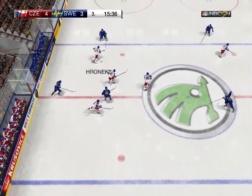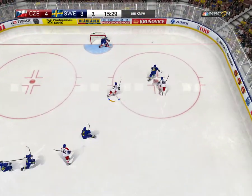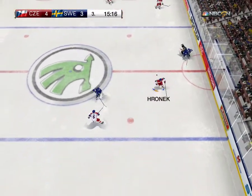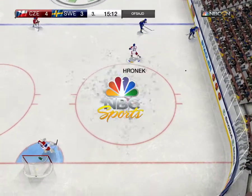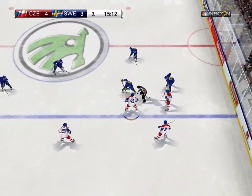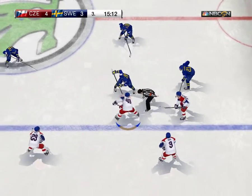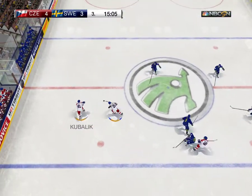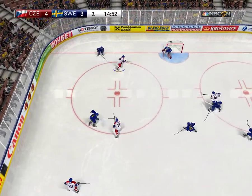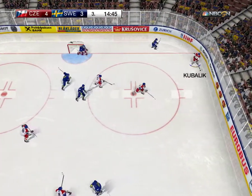And the Czechs take possession. He shoots! Just wide of the net. Offside. Ref is signaling for the faceoff. The Czechs take possession.